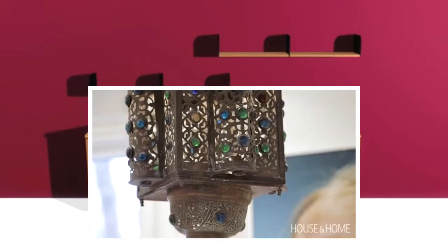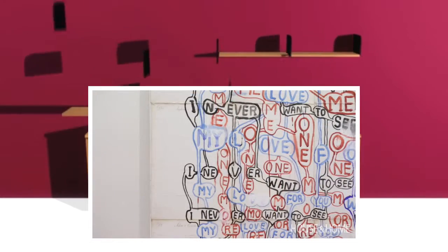Art is such an interesting point because, frankly, I don't like rooms to be necessarily dictated by art. To me, if you love a piece of art and it really speaks to you, I believe it'll work in just about any space.